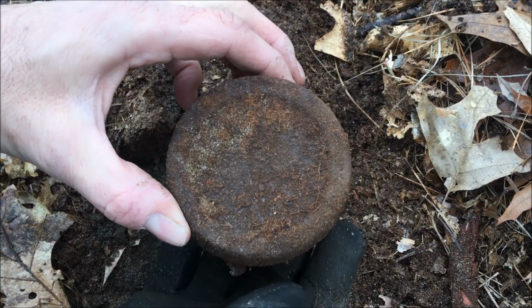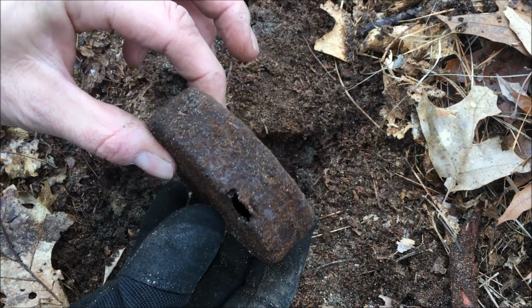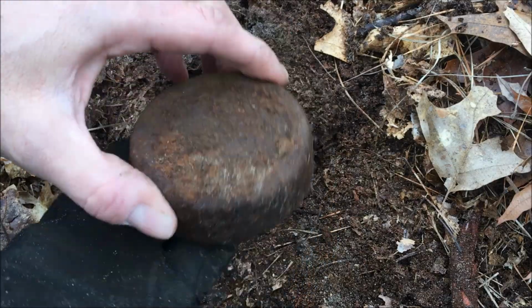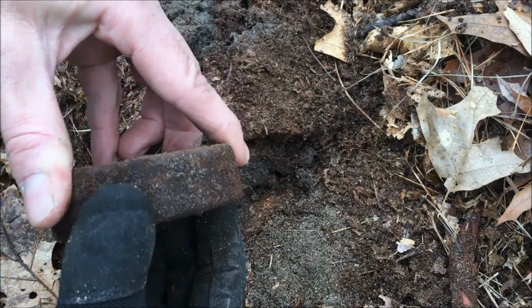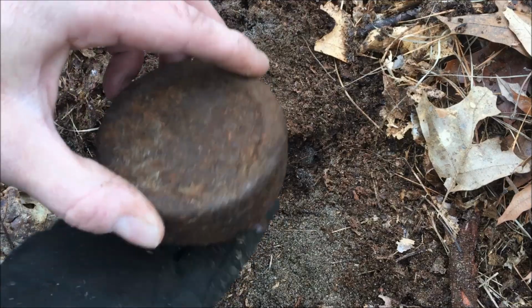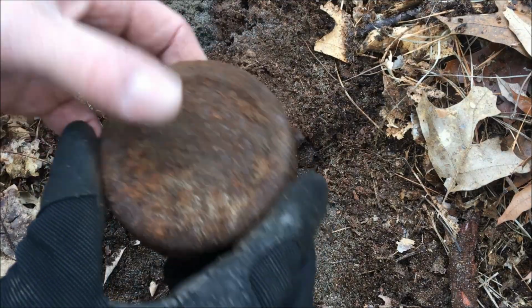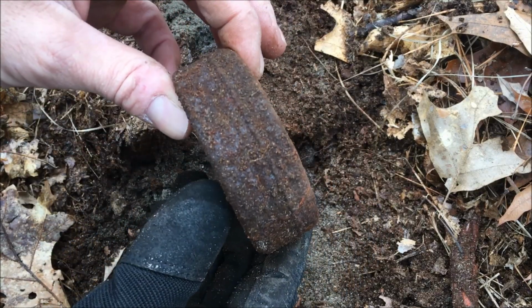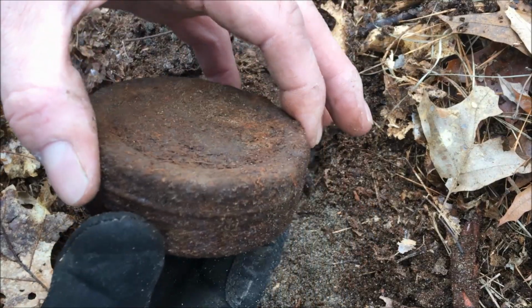Look at that. I think it's an old tobacco tin. I hit it with my shovel when I went in the ground, but only that little piece. It's an old tobacco tin. You can hear it's probably hollow inside. But I might try to open it later if I can. There could be some markings on it. You see the lid up top, you can see the seam.